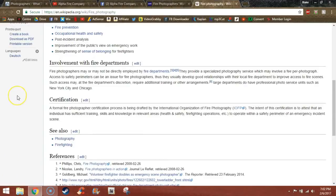So a formal fire photographer certification process is being drafted by the International Association of Fire Photography. What they want to do is have an individual with significant training, skills, and knowledge in relevant areas like health and safety, firefighting operations, etc., to operate within a safety perimeter of an emergency incident scene. So not just everybody can call themselves a fire photographer.